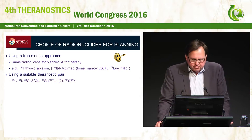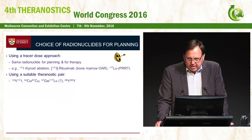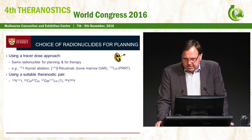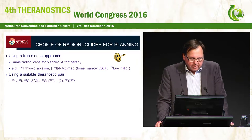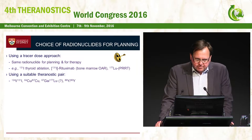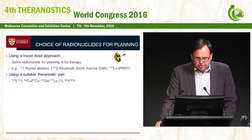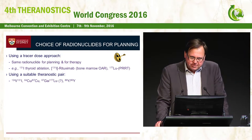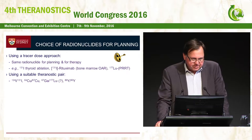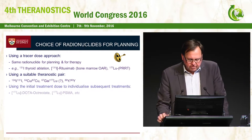Or, as we're talking about at this meeting in particular, using a suitable theranostic pair. I-124 and I-131 has been used extensively at Memorial Sloan Kettering for planning thyroid treatment. Every thyroid patient gets a planning scan with iodine-124 and PET. Copper-64 and copper-67 is a particularly attractive example because it's the same element being used in both cases, so there's no sense that the molecule might be slightly distorted and therefore the affinity might change because of that. One that I'd like to highlight to you, which I think is of great interest, is gallium-67 and lutetium-177. I heard gallium-67 referred to this morning as an old nuclear medicine radionuclide. We still do lots of gallium scans for infection in our hospital because our infectious diseases department really like it. There's also yttrium-86, which is a PET radionuclide that you can use with yttrium-90.